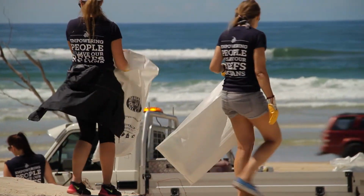You can also bring reusable bottles, reusable cups. You don't have to bring all that plastic here unless you really, really need to. Just make sure you look after the environment, respect it, leave it nice and clean for everyone.